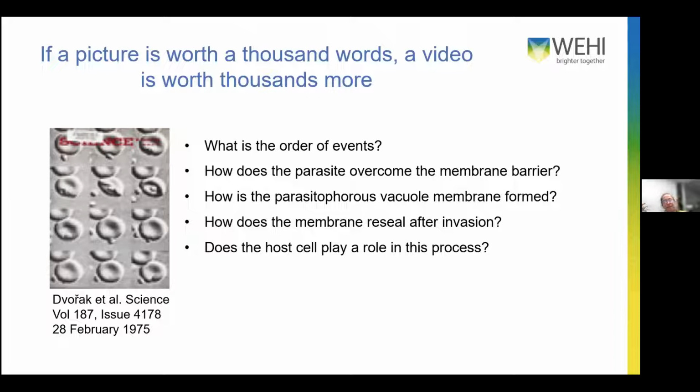But some of the other things that we still don't understand is how is that parasitophorous vacuole membrane formed? And how does it seal after parasite internalization? And what role is actually played by the host cell?